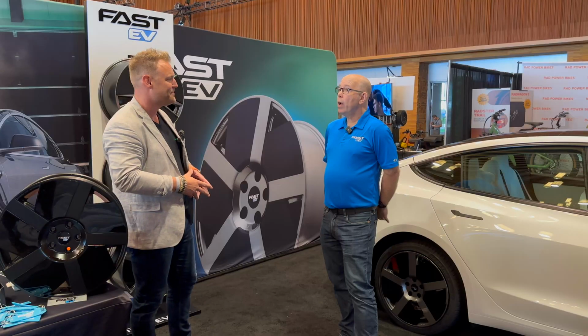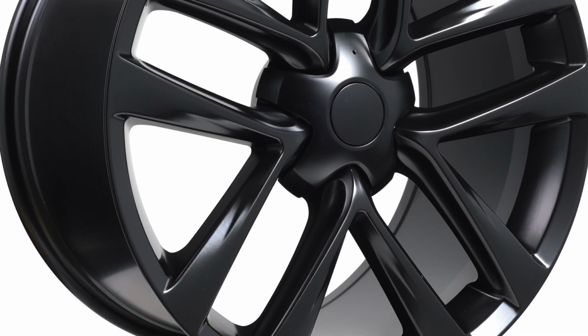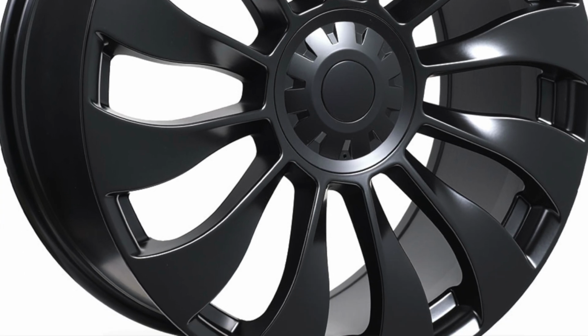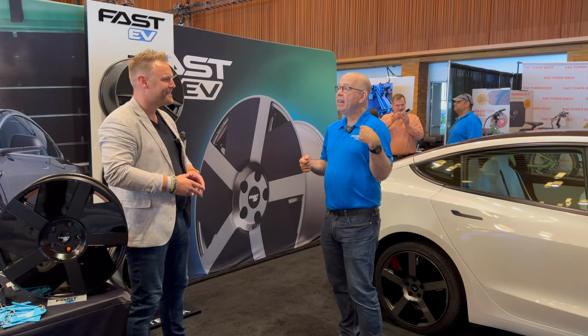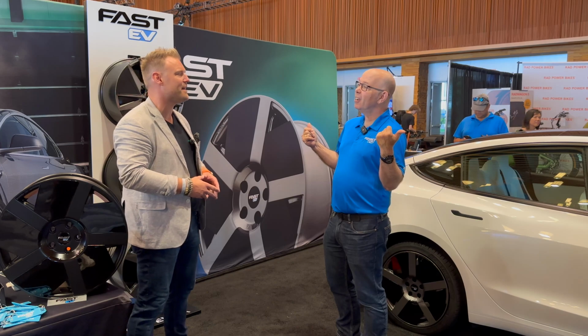What do you got? Well, last year we launched the Arachnid version, and we also had an Uber turbine, our interpretation of an Uber turbine, that's here with us at the show this week. You can have a look at those. And we have a new one coming. It might have something to do with Model 3 performance. Maybe. Okay, that's a nice wheel.